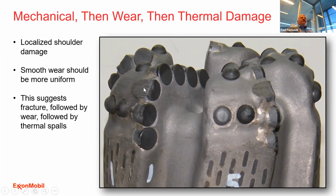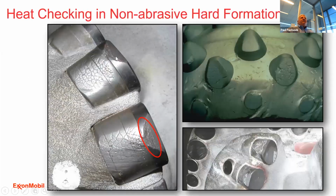Suggests that I had some kind of localized damage here, probably due to whirl. And then I wore it, and I wore it with a big enough wear flat that I'm starting to see thermal. So my path to what I see here is mechanical damage, because this one's damaged, this one's not. I mean, zero. It's a night and day thing. So I think I damaged it mechanically, then I wore the wear flats, and now that the wear flats are big enough, I start to see the thermal.